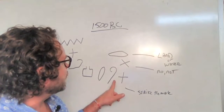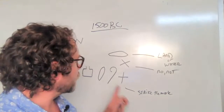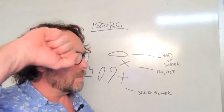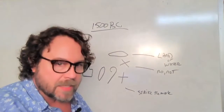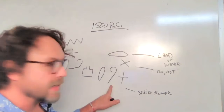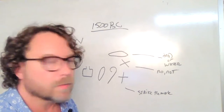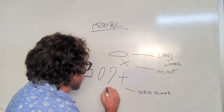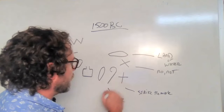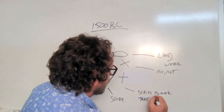But this reminds me of that motion. Because if you think about it, what do you do when you have a whip? Your arm comes up and it twists and comes down, twists and comes down. It makes that exact same motion, like you're striking something. So I'm putting this one as strike. And oh, I forgot to put this one. Take aim.